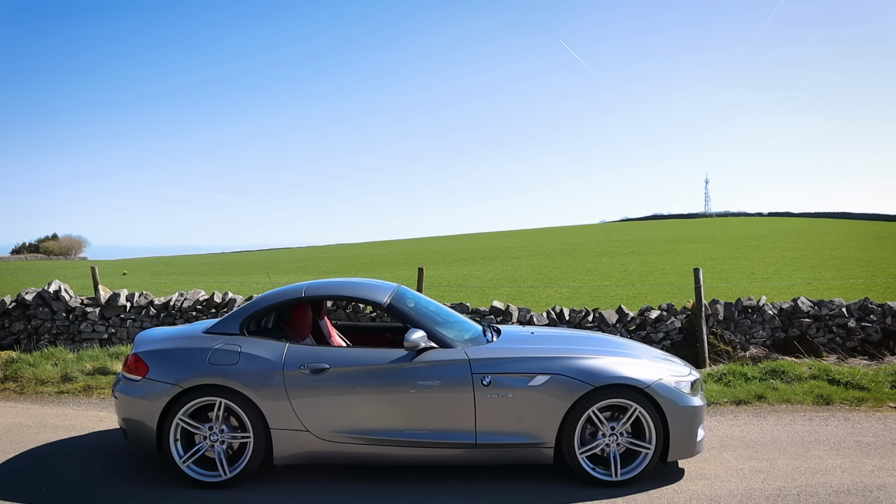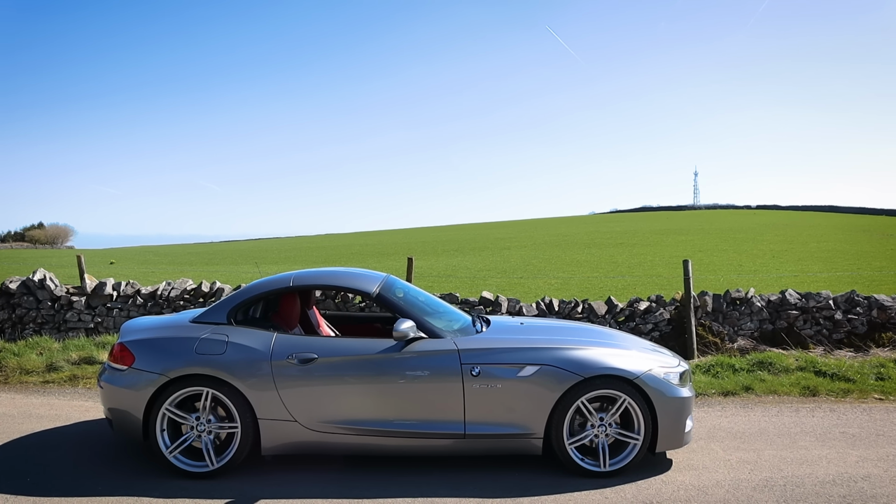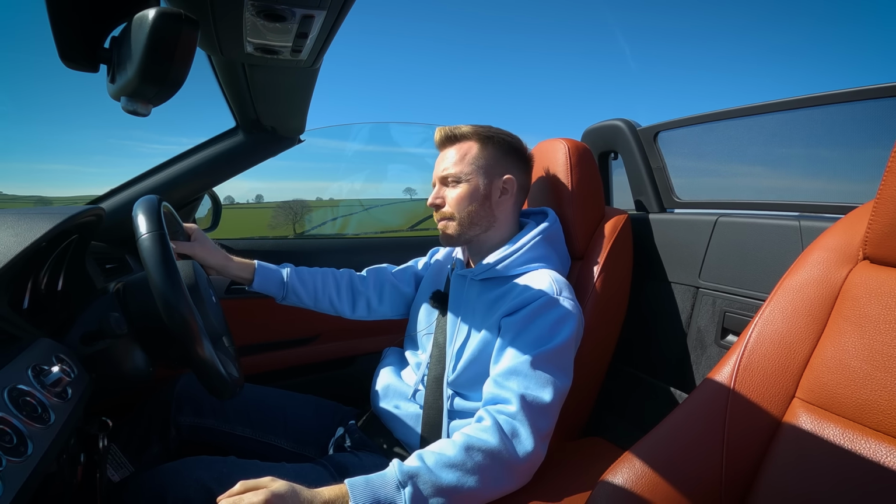If you're looking for a well-built roadster that you can use at the weekends, the E89 Z4 is a really good option. If you're planning to use it every day, however, then I think the ride would just annoy me.